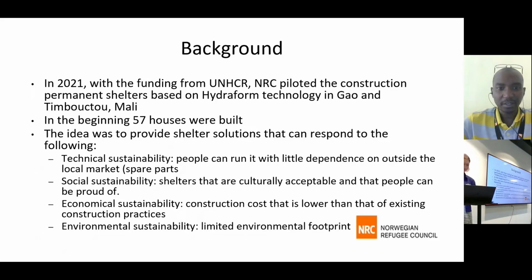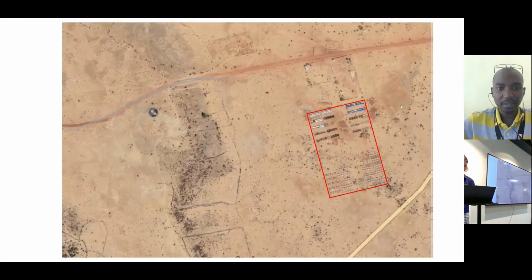Doreen, if you can proceed. This is the aerial picture of the site in Gao. This is 10 hectares, that is a 100,000 square meter plot that was provided by the government. You can see several houses. On the upper north, we have Hydraform houses. Those are in blue and white, while the first rows that you see are refugee housing units, which are to be replaced by Hydraform later on.